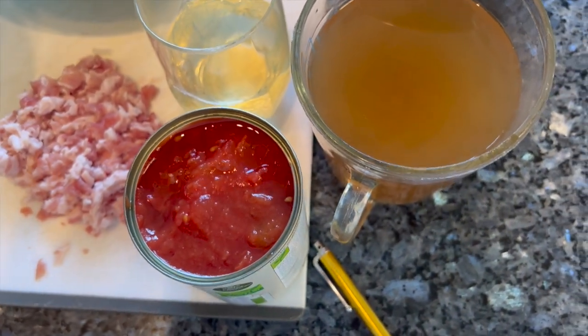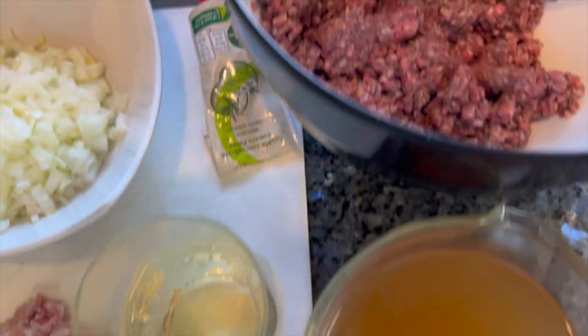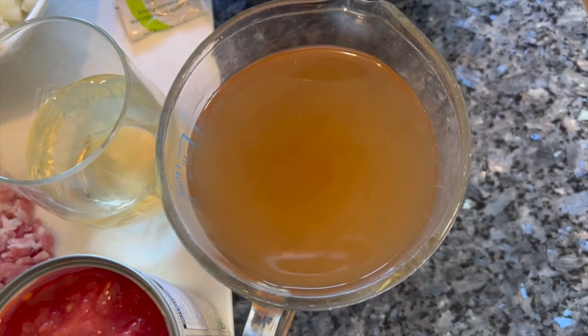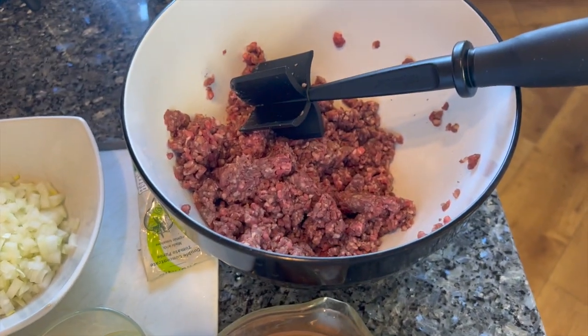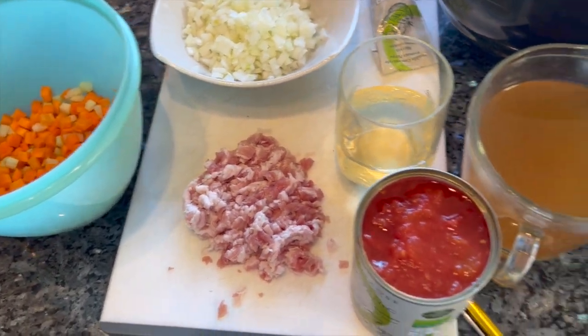Chopped tomato with a bit of that. And some paste. White wine. That's it. And stock. Chicken stock. I'll put all the measurements in the bit down below so that you can see what he's used. Righty-ho, so I'll show you as it progresses.